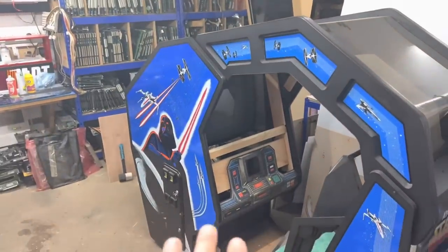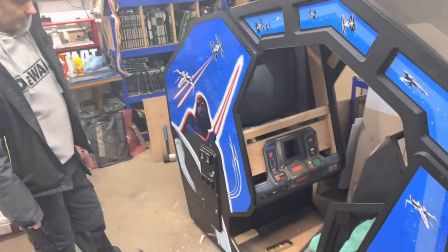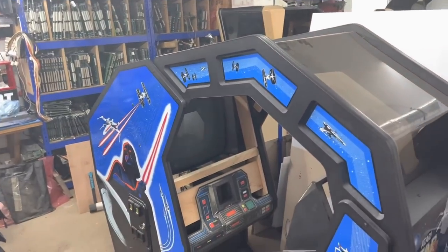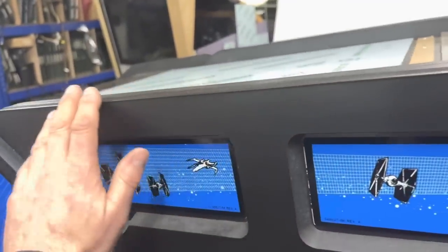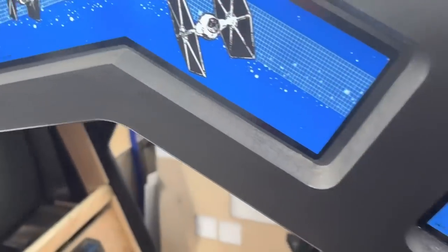So this is a cabinet you've built yourself? Yes. That is an exact copy of a Star Wars. You've done an amazing job of it, Craig. Honestly, it looks identical and your workmanship is absolutely immaculate. Look at that. Look at the cuts in that cabinet.